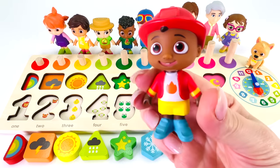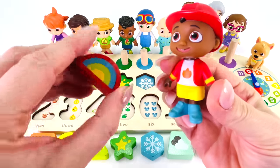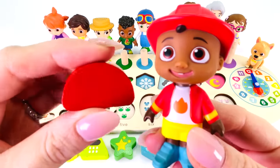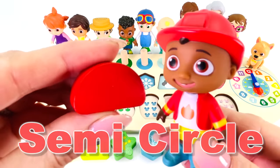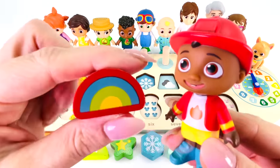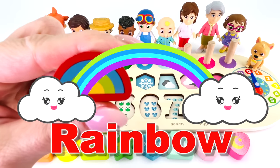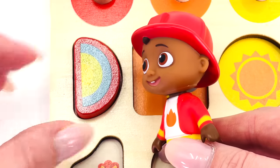Firefighter Cody. Hi, everyone. Let's learn our shapes. Which one shall we pick first? How about this one? Do you know what shape this is? It's a semicircle. That's right. And what weather pattern do we have on the other side? It's a rainbow. Come on, let's put it back in the puzzle where it belongs.